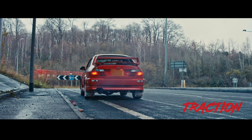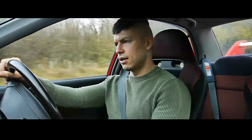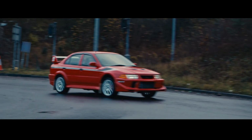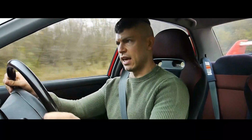Okay, off the line, very good traction immediately. For an old four-wheel drive system, definitely does well. The chassis is well sorted. Good feel to the chassis. There's movement in the chassis, but it's going to have movement. It's based off the Tarmac stage of the rally circuit.